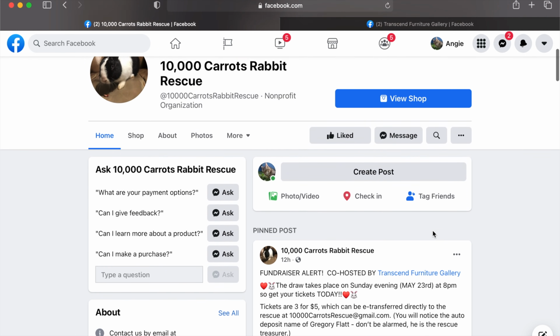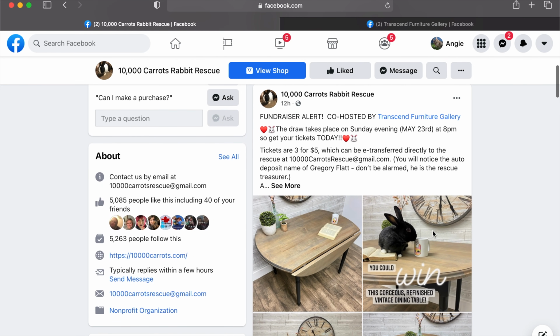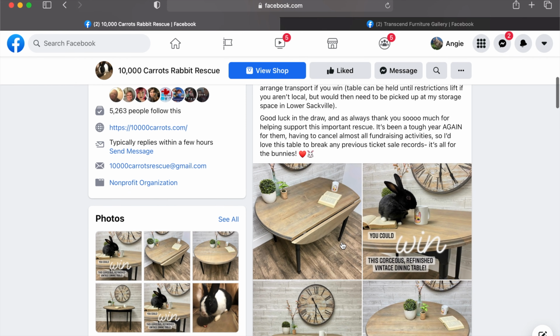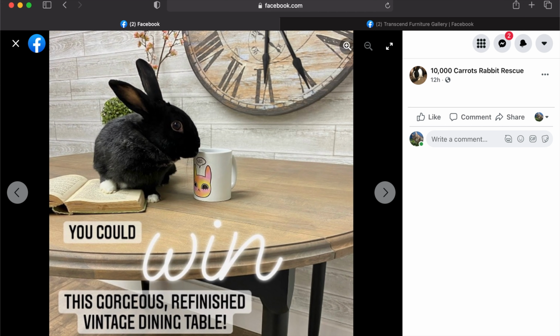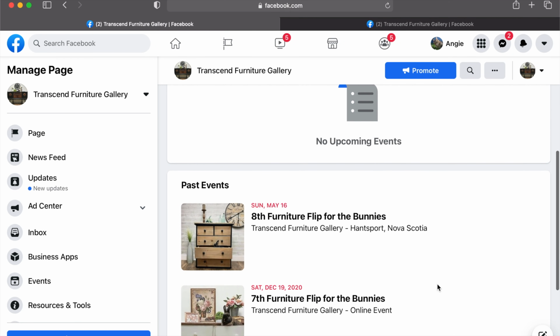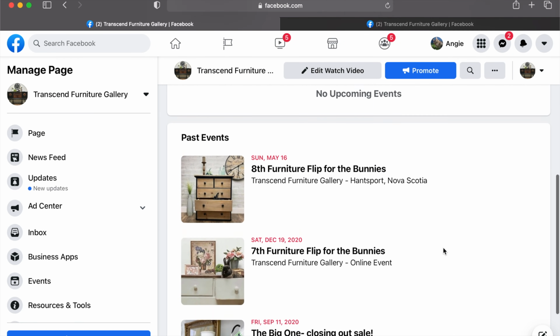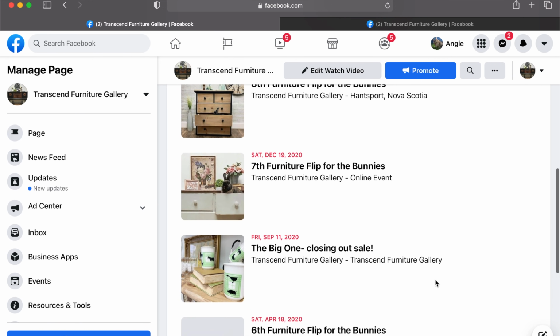10,000 Carats Rabbit Rescue is a rescue near and dear to my heart. I do a lot of fundraising for them, including this table. Every few months I do what is called a furniture flip for the bunnies, where I take a piece of donated furniture and through a series of online polls on my Facebook page, people can vote on color, style, and just basically guide me into a finished product, which I then sell tickets for to raise money for the rescue.